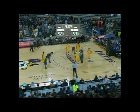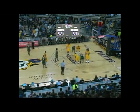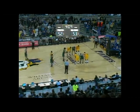His back is really bothering him. He can't get down. He took a big-time hit in the Memphis game in El Paso in the Conference USA tournament, hit the floor hard, and he's had a very sore back since we got back from El Paso.